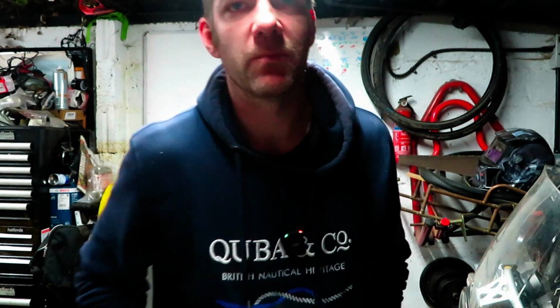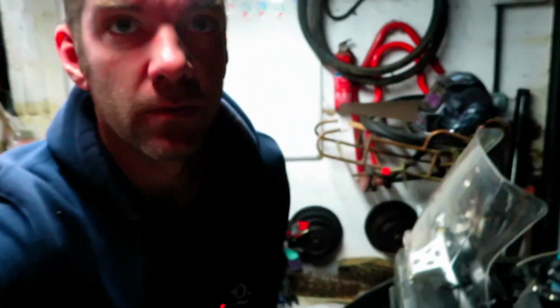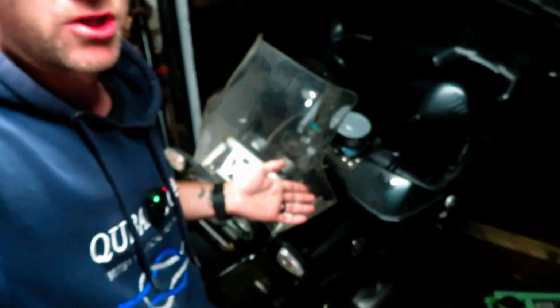What we've got today is something very different. Previously we've been working on the BMW Megan. There she is in all her glory. Still got a couple of bits left to go on that one.